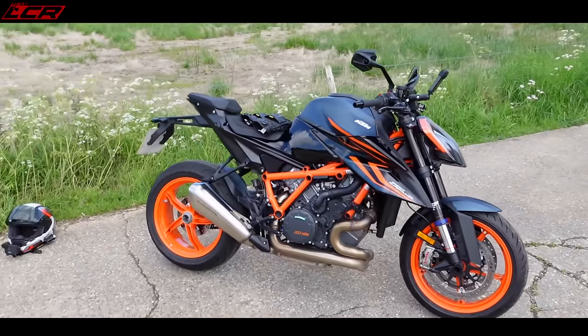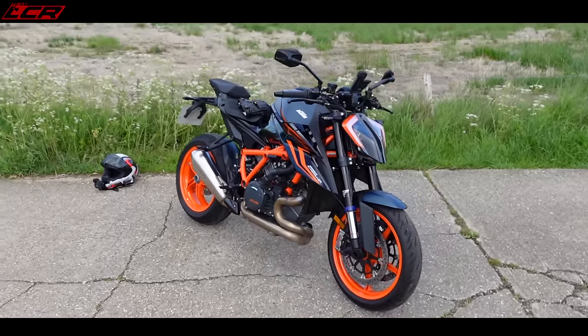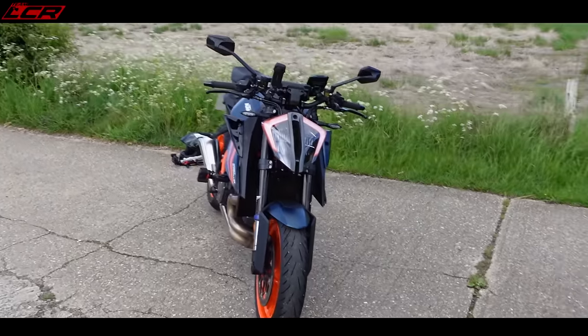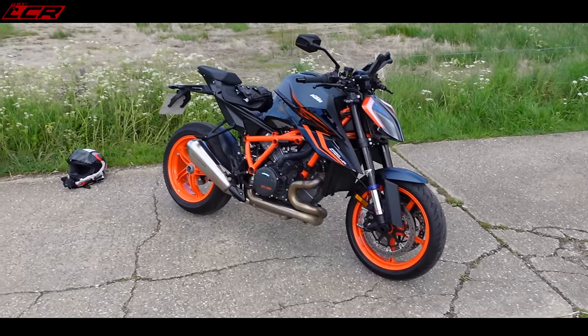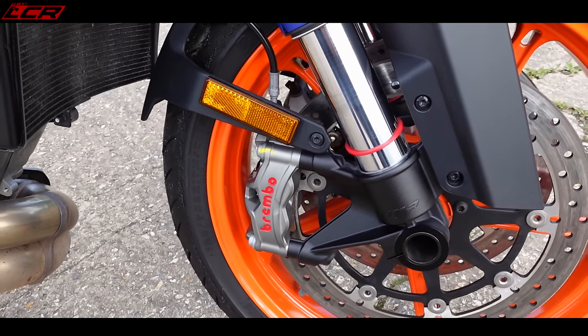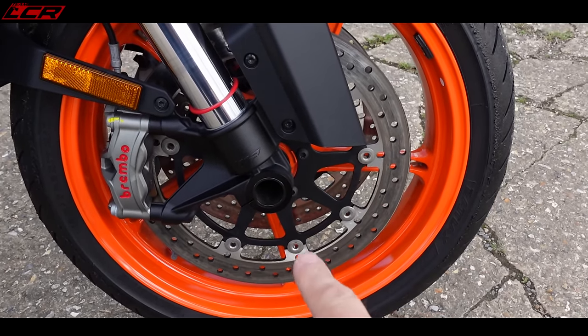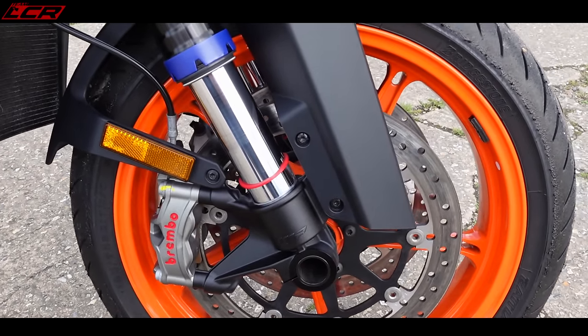So there she is, the Super Duke Evo in all her beauty. Much better looking than the Super Duke GT. There's nothing wrong with the front end of this motorcycle. It's not only the mothers which love this bike, but let's take a closer look. Up front, we've got the Stylema calipers and 330mm Brembo discs. The stoppers on this bike are beautiful, loads of feel, brilliant Brembos.